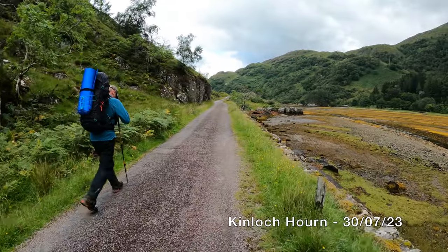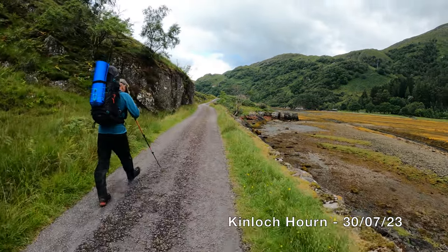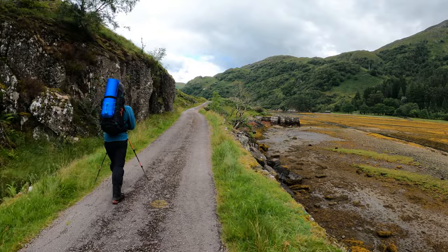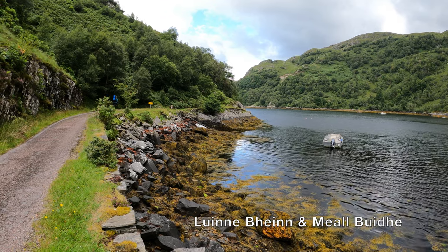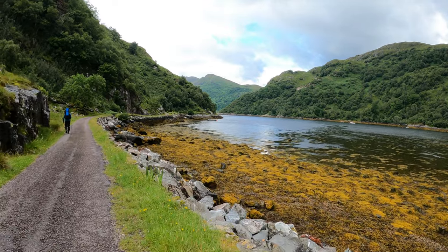Good morning. It's Sunday the 30th of July 2023 and welcome to Kinloch Hourn. So we're in the process of walking into Barrisdale Bay. Just started, just left the car park. And the plan is to do the Freeman Roads to the west of Knoydart. So hopefully the weather will allow us to do that.